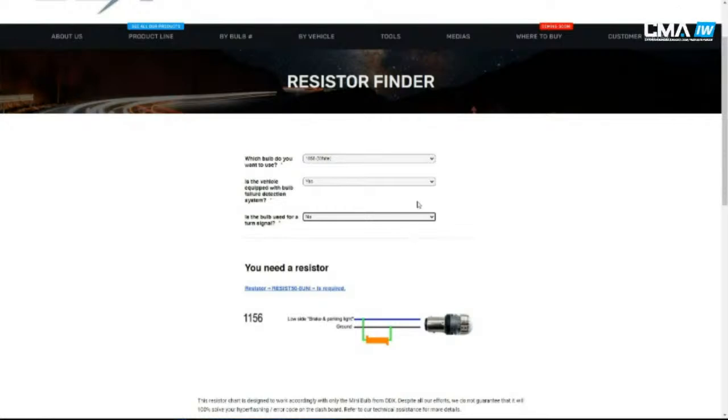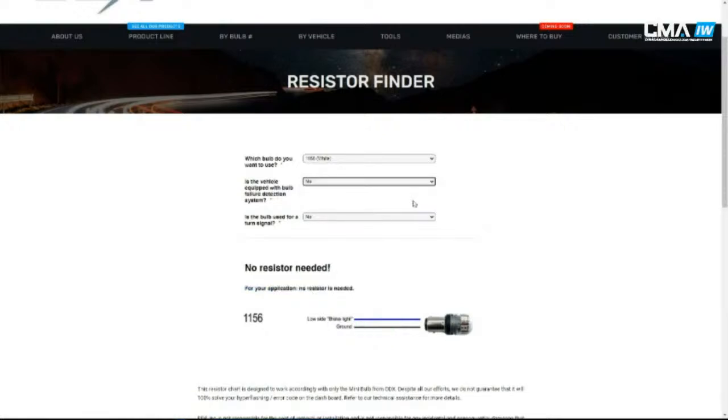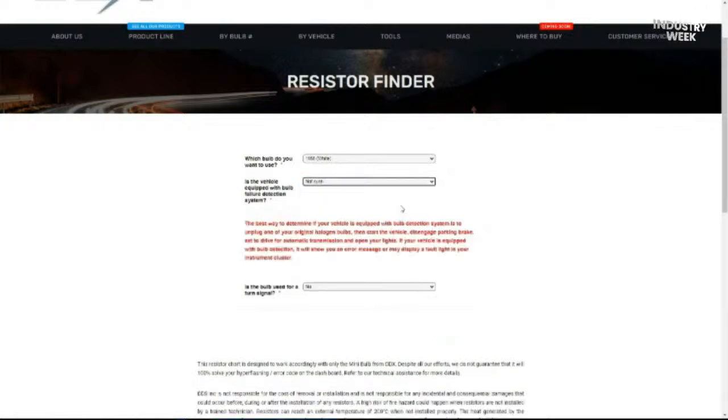Yeah, so it shows you how to plug it in, like between the ground wire and, for example, the turn signal wire. If you don't have any vehicle failure detection, then there are no resistors needed. So it tells you what to look at for those.